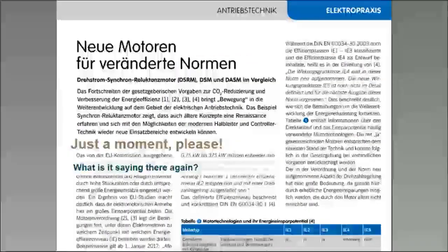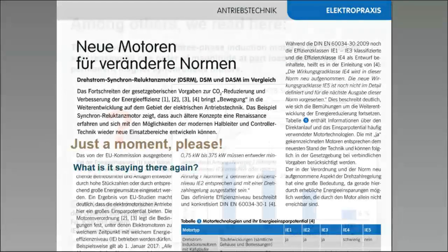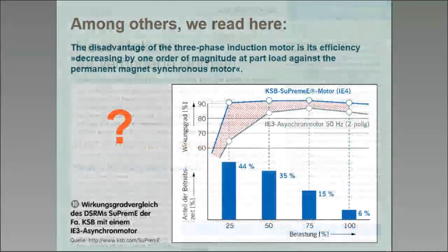It is commonly perceived that synchronous motors with permanent magnets have a higher efficiency, particularly at part load, than the commonplace induction motors, the asynchronous motors, which are commonly used. But sometimes when you come across some publications regarding this, then you start to wonder. Here, for instance, sorry, that's very awkward language, I admit. Let me translate as far as necessary.